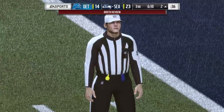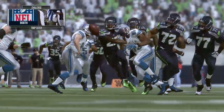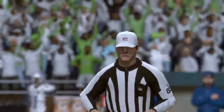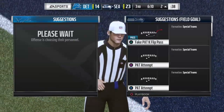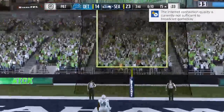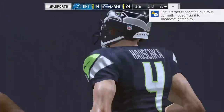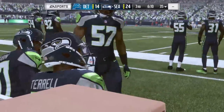The previous play is under review. After review of the play, the ruling on the field stands. Bushkin now for the extra point. And his guys will take a 10-point lead. A heck of a play there defensively, getting the interception, navigating his way into the end zone for the touchdown.